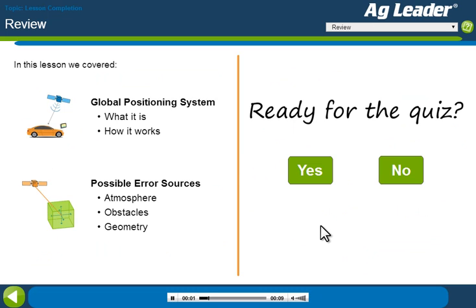We've now covered the basics of how GPS works and some of the errors that can reduce its accuracy. Use the table of contents to review this material or continue on to take the quiz.